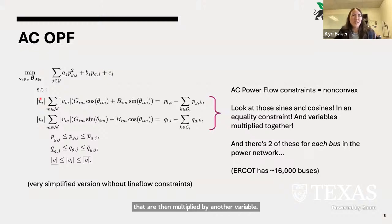If you've ever taken an optimization class or if you know anything about optimization, most solvers that solve these kind of problems take derivatives or gradients. When you take a derivative of a sine and a cosine, it becomes another sine and a cosine. So it's very hard for the solver to move in the right direction to get the minimum, roughly speaking.